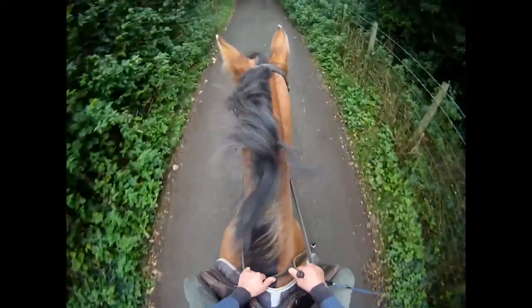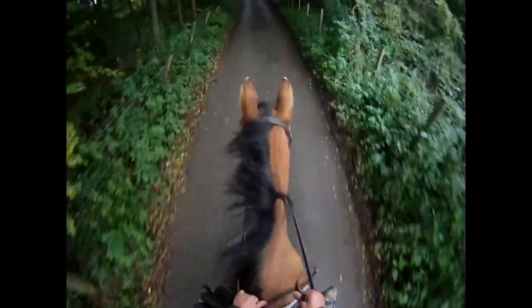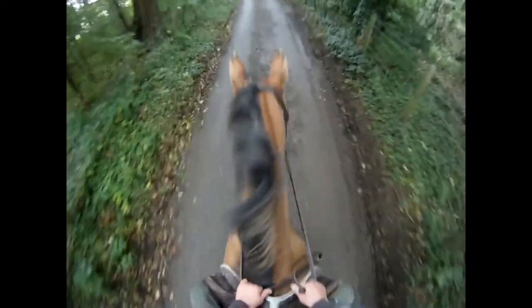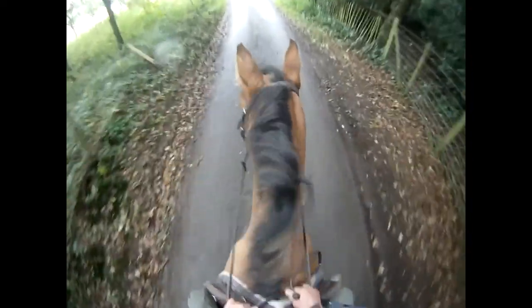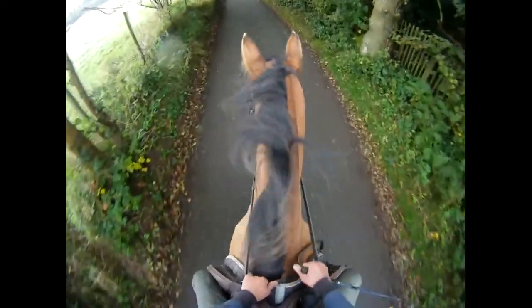Change my diagonal now. She's weaker on this right diagonal, less straight, very similar in many ways to little Paddy. So we will get her back checked. And also she doesn't particularly like cantering on the right leg, again like little Paddy. So she could have something out. But the riding I'm giving her is helping to straighten her and use those muscles uniformly.